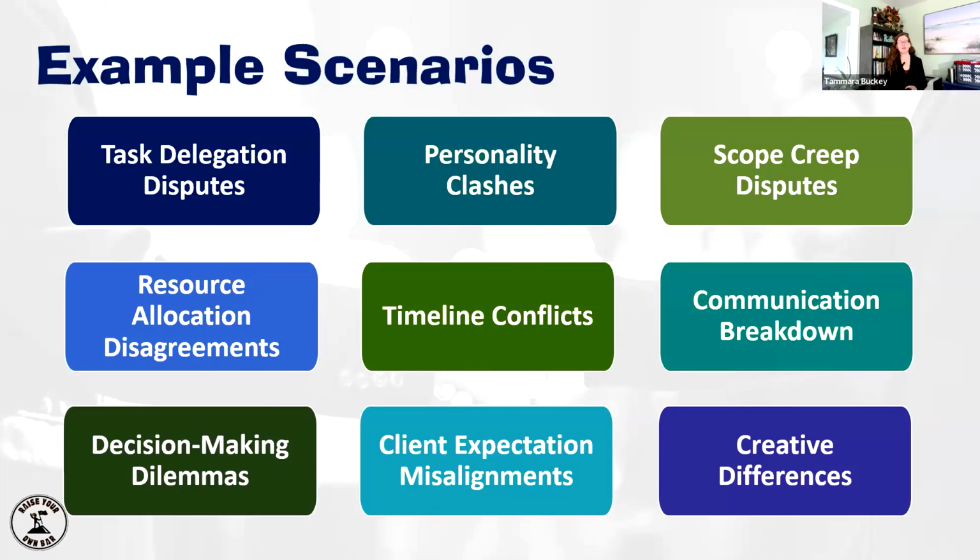And you always want to make sure that roles and responsibilities in the decision-making process are clear. Who can make those decisions? And at what points are those being made?